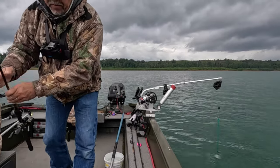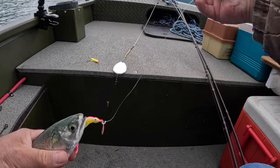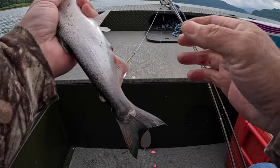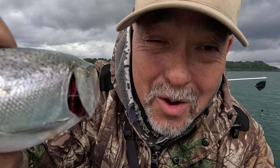So I think I'll keep them both. That way we've got a good meal. Oh, this is definitely bigger than the last one. Not as big as the first big one, but that's a good one too. Come here, baby. Oh yeah, this is the one. This is the corn dog fish, the one we're going home on. Whoa.